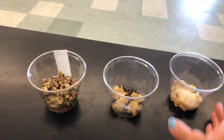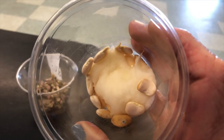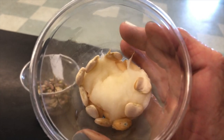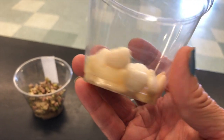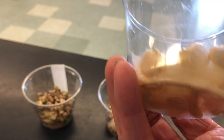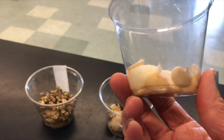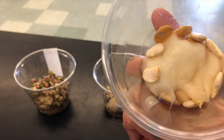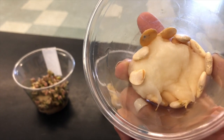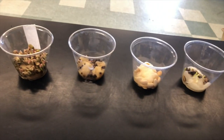Okay, and let's take a look at the lima beans. Boys and girls, the lima beans seem to be the slowest. It seems to take them a long time to start to grow. Oh, but I'm starting to see, out comes the root. The root is coming out first. We're gonna keep watching to see what happens with our seeds in our cups.